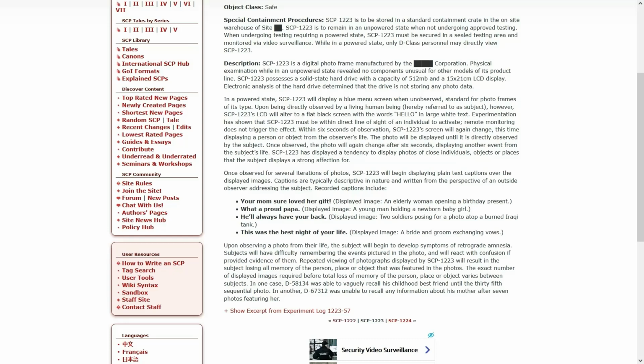What? Why does the digital photo frame have a solid-state hard drive in it? Or is it just so that it's not making the whirring noise of a normal hard drive? Probably that.